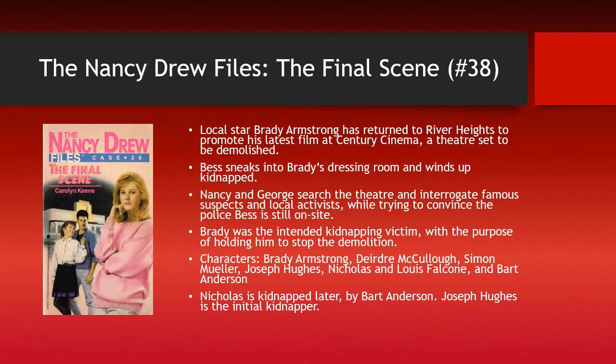She firmly believes Bess is still in the theater, and she's trying to stop this demolition in order to find her. And what we learn is Brady was the intended kidnapping victim, which is pretty obvious at the very beginning because the person in his dressing room had tried to grab him. And the purpose of the kidnapping is to stop the demolition.